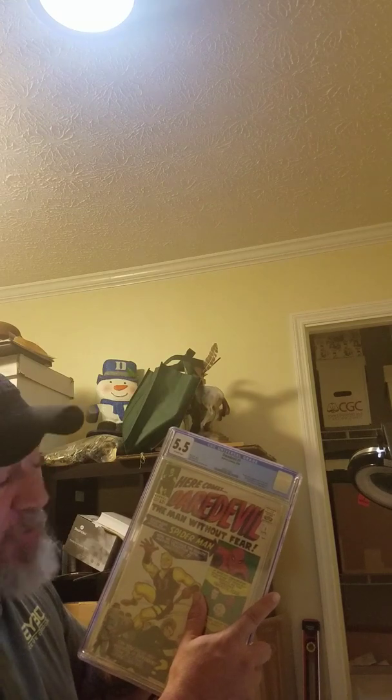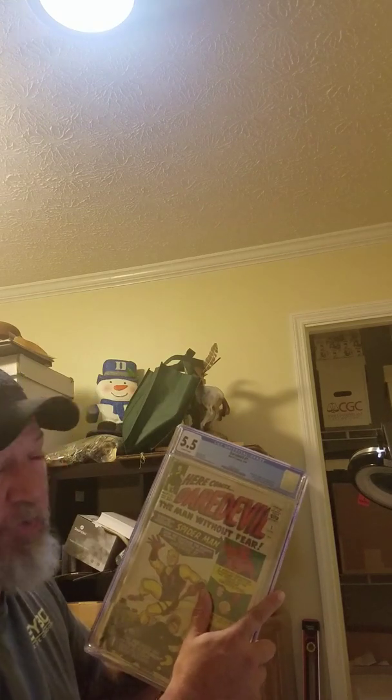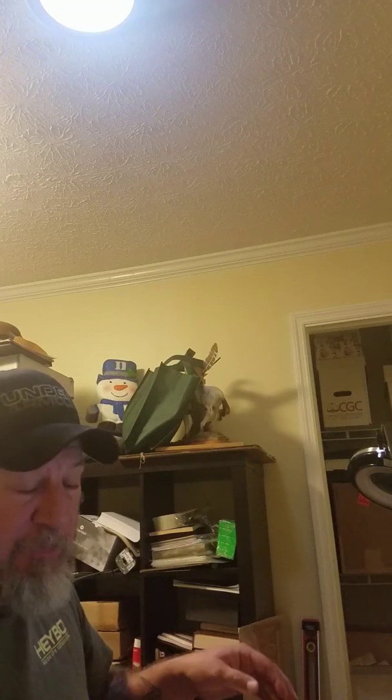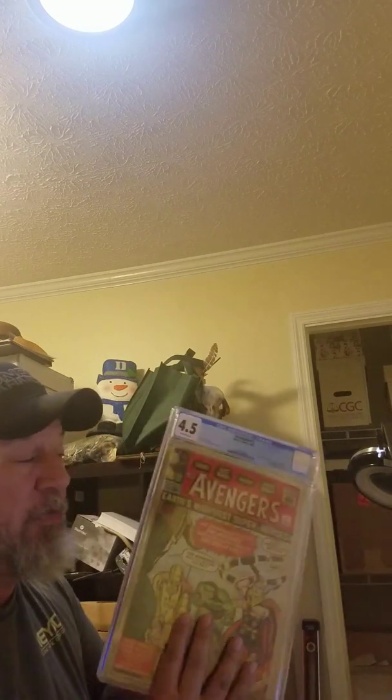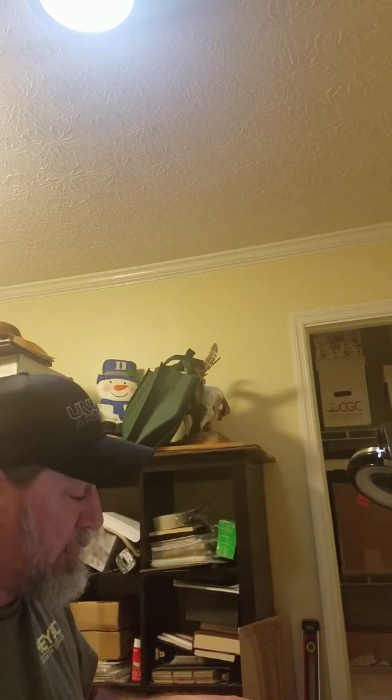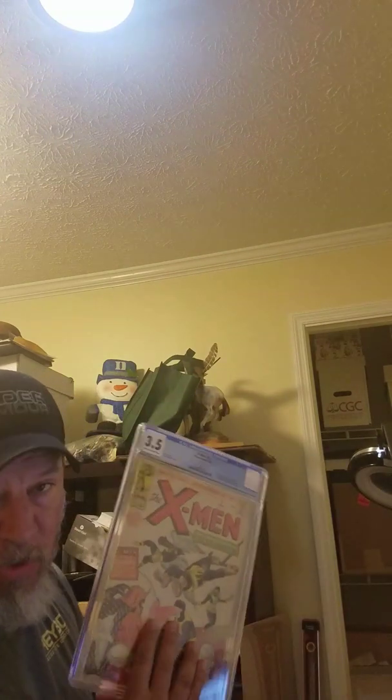Probably looking to trade up for something I need on Silver Age on these, with the keys. With the All-Star Daredevil 5.5, I'm still looking for a Whole Coin, AF-15, Avengers 1, 4.5, or a higher grade X-Men 1.